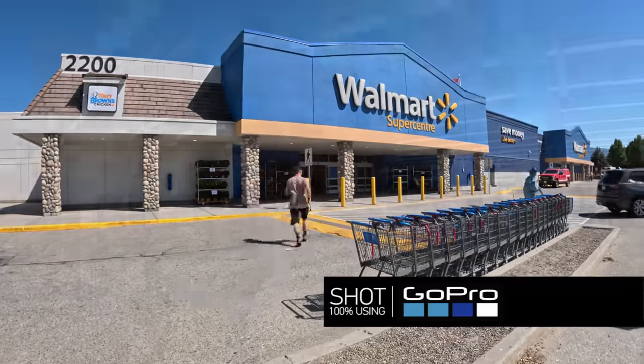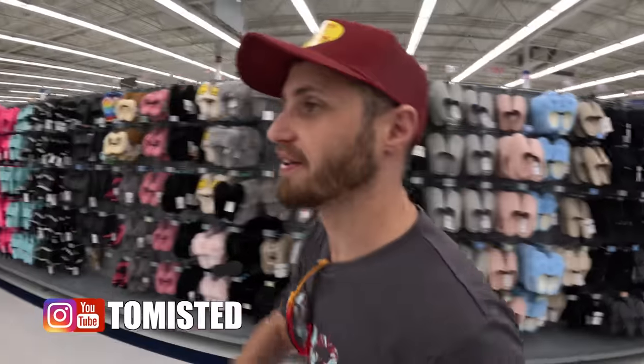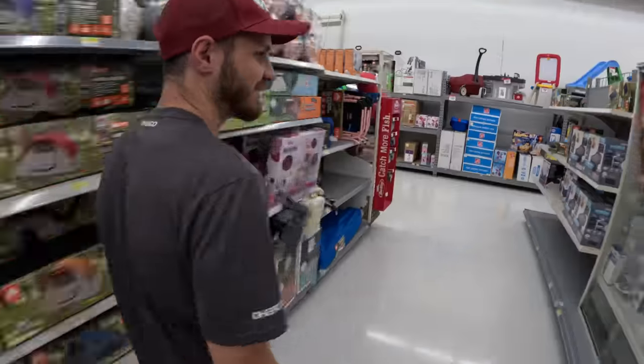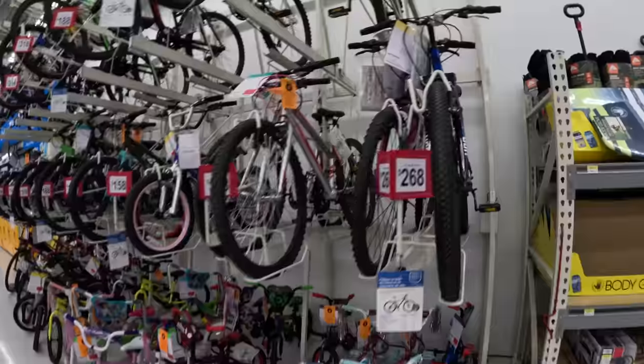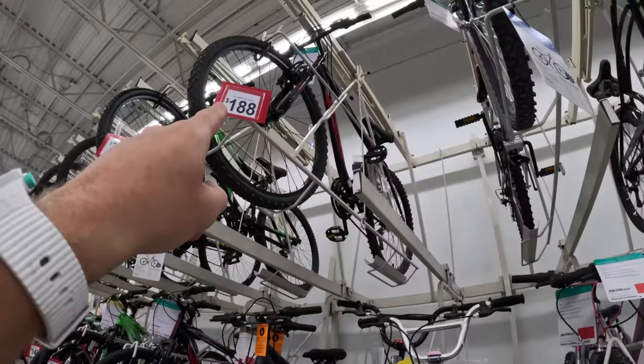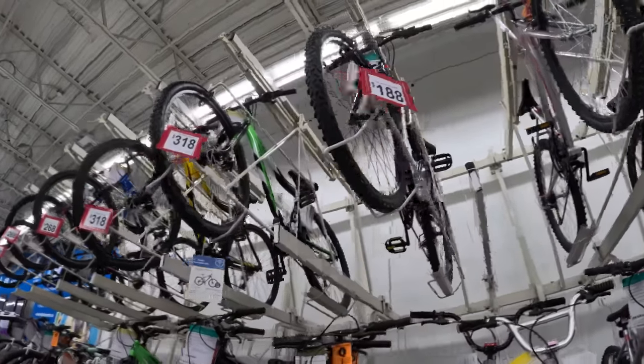So joining us for this session today is Tom Isted. Howdy. Hey, where are these bikes anyway? Looks like they're hanging up over there, mate. These bikes don't know what they're in for today. That's too expensive. One, that's the sort of price we want. Oh my God, that's so horrible. That's so terrifying with them forks.